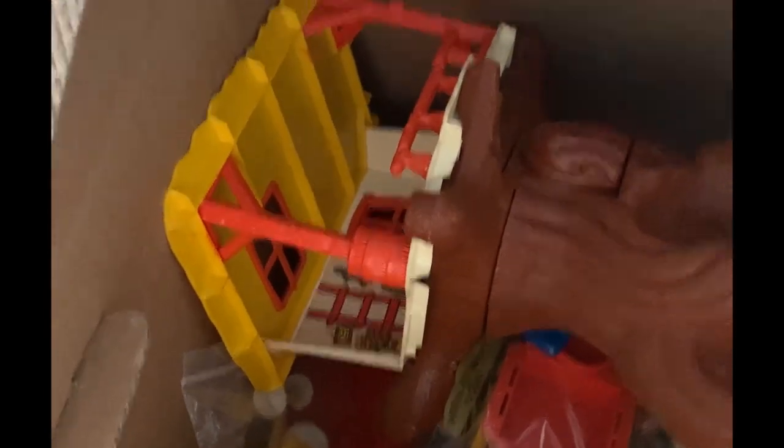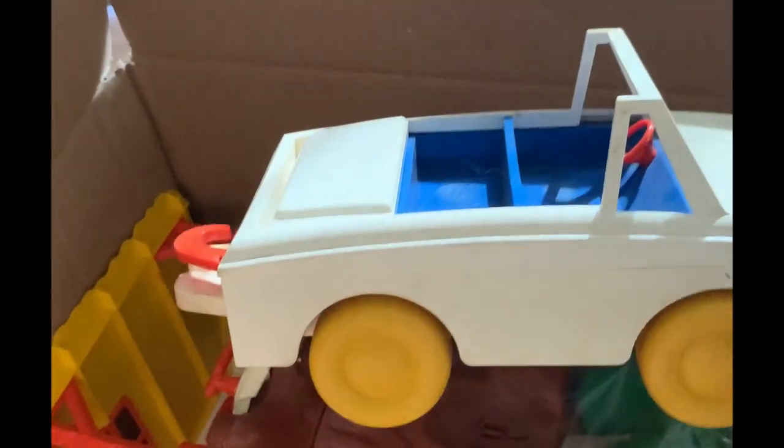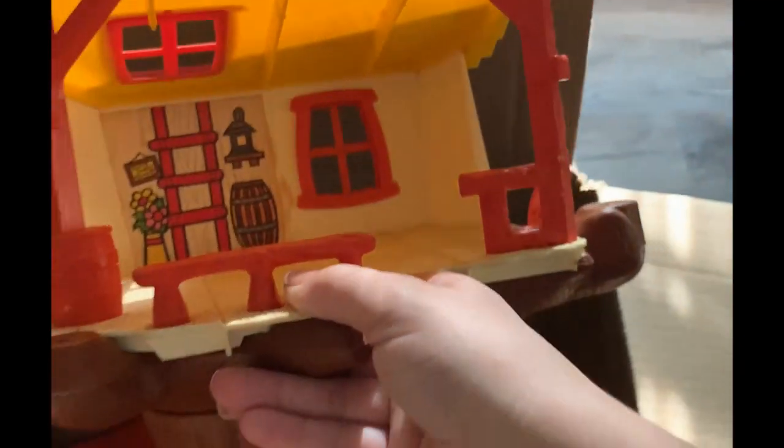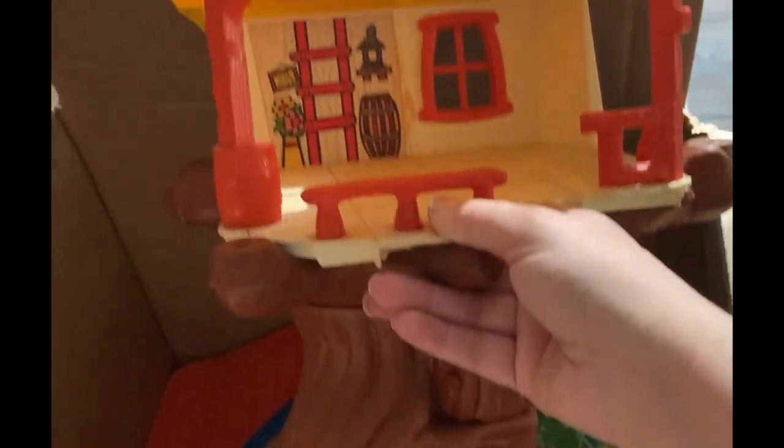We've got a cool car. Looks like maybe that could pull the trailer. This is so awesome. Look at this. It is a tree house. Cool as that. Okay, let's get that over there. Let's see, looks like this goes to the car.